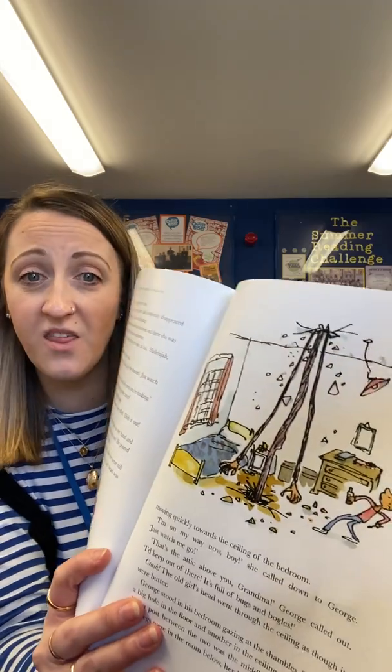Her feet were still on the floor downstairs in the living room, but her head was moving quickly towards the ceiling of the bedroom. "I'm on my way now, boy," she called down to George. "Just watch me go." "That's the attic above you, Grandma," George called out. "I'd keep out of there. It's full of bugs and bogles." Crash! The old girl's head went through the ceiling as though it were butter. George stood in his bedroom gazing at the shambles. There was a big hole in the floor and another in the ceiling. And sticking up like a post between the two was the middle part of Grandma. Her legs were in the room below and her head in the attic.